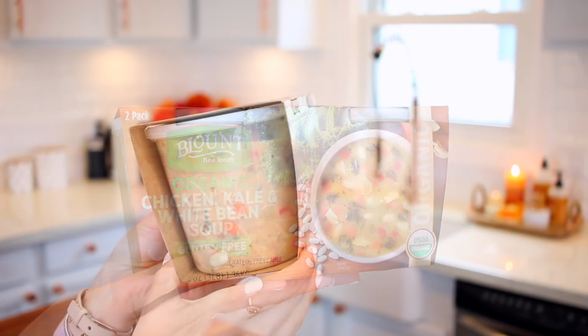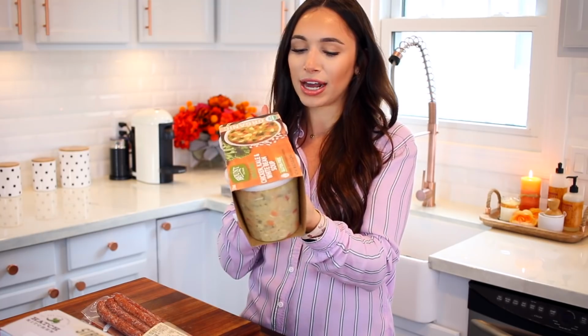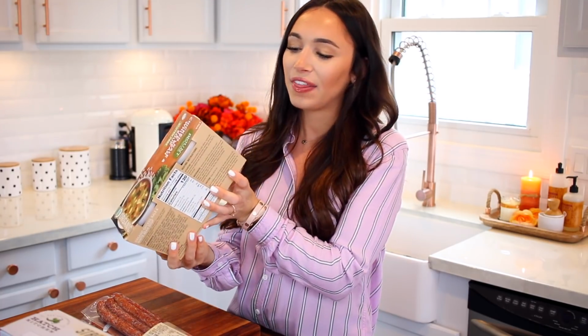And the first thing I picked up is a soup. This is a chicken with white bean and kale. It is a gluten-free soup, and it just looks really good. And I might freeze one of these. Soup is always one of those things I can freeze and it's still really good after it's thawed. It does come in 2 containers, which is really nice. And I'm actually going to have this for lunch today. And if I don't at least start the other one in the next few days, I will just pop that in the freezer.